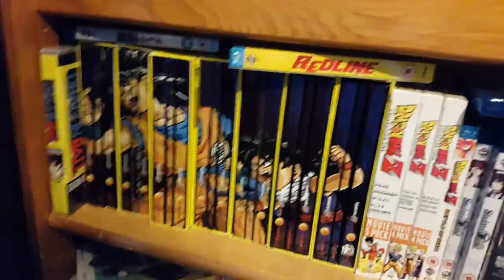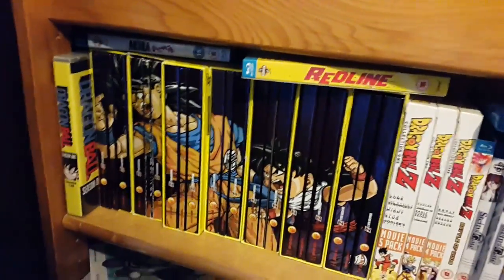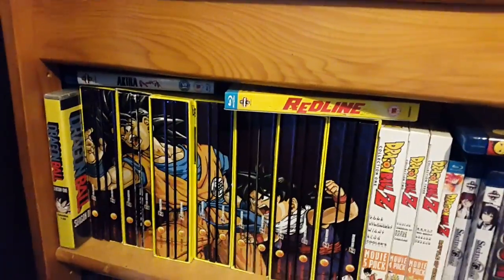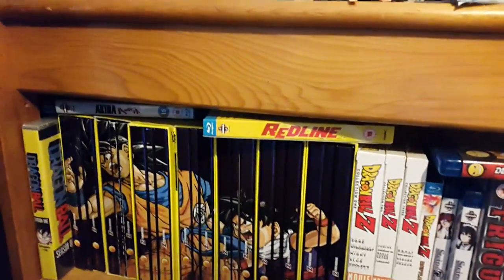Today we're going to be looking at my collection, which we haven't done in probably just under a year, because I didn't do one for the last MCM. So I bought quite a lot of stuff this last time, so we're just going to go through and look at it and have a talk about it.